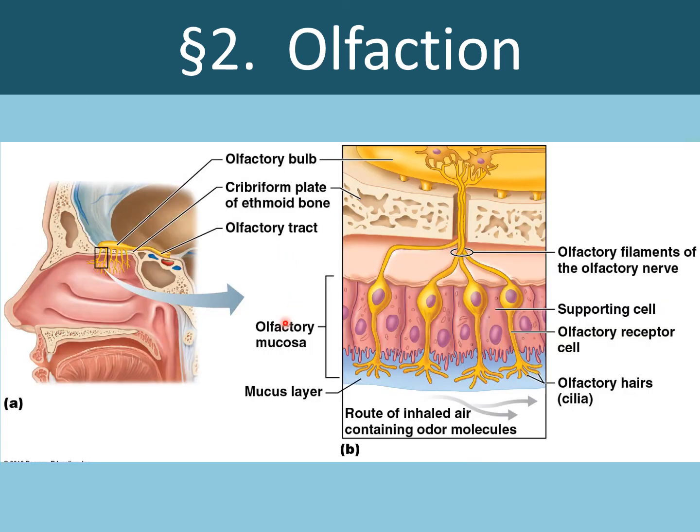In the diagram to the left, you can see a mid-sagittal section of a person's head. This large area here is the nasal cavity. So as we inhale, odorant molecules are brought upward, up to the nasal mucosa.